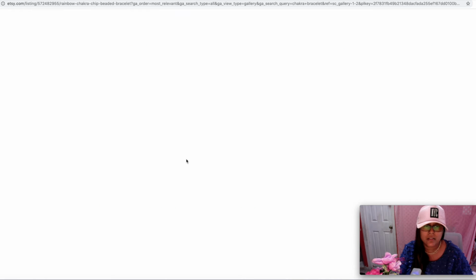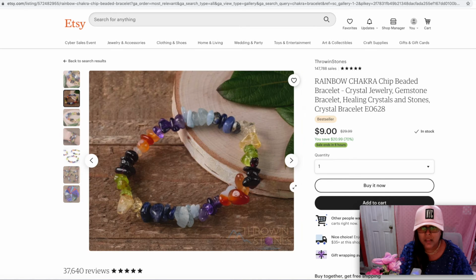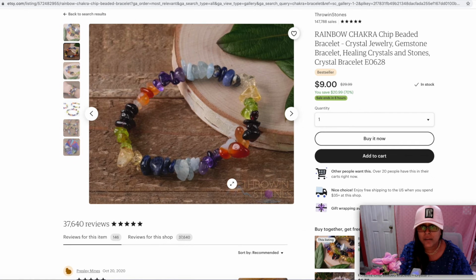So let's take a look at this one. The words that they're using are rainbow chakra, chip beaded bracelet, crystal jewelry, gemstone bracelet, healing crystals and stone. Beautiful image, beautiful image. I love how they incorporated their name, thrown in stones. They sold 147,000 bracelets. Beautifully done. Love it. I really like how subtle the name is. The logo is on the image.